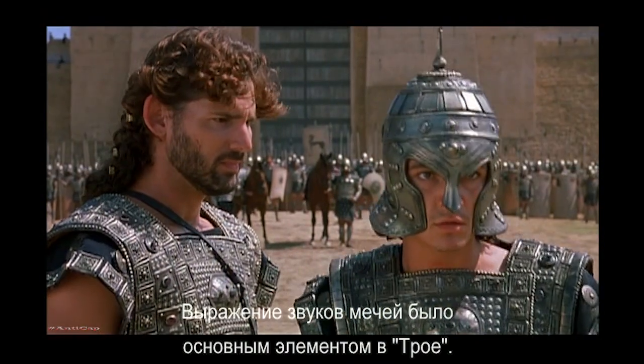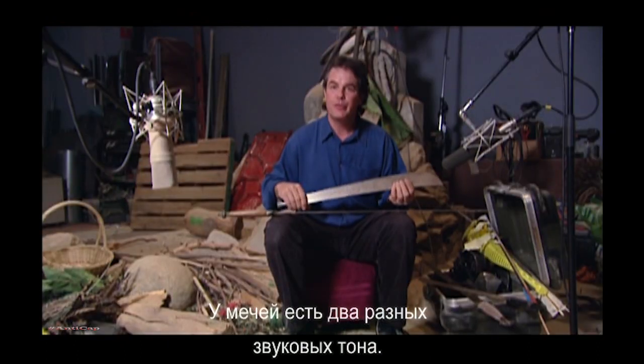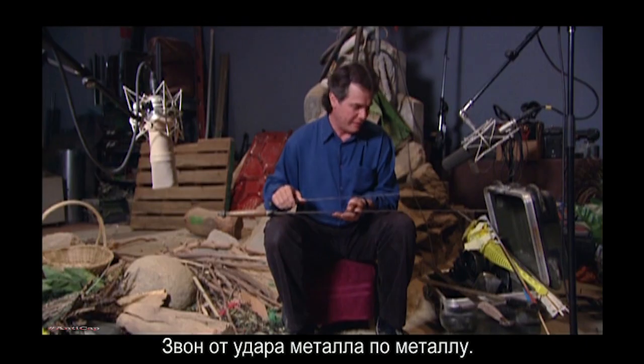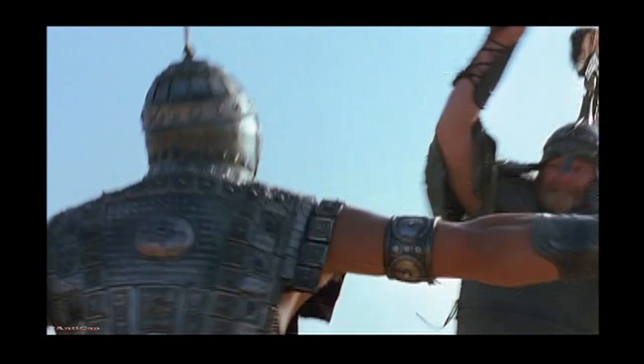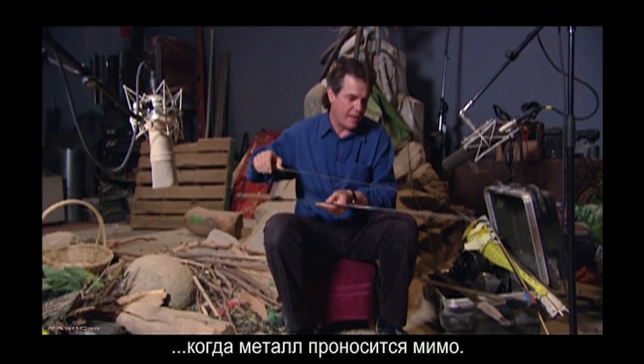Expressing the sounds of swords was an essential element in Troy. Sword play basically comes in two flavors sonically. There's the clank of the metal on metal. And there's the sort of the scrape and the zhing sound, as we call it, for the metal being glanced.